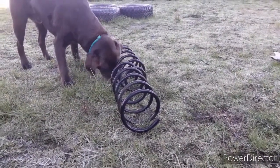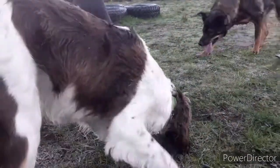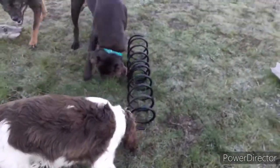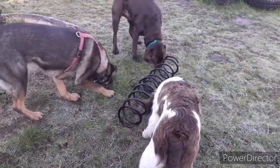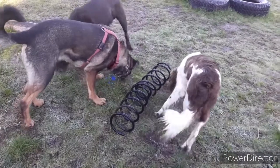I can use the car suspensions for the same principle. I put the treats within the gaps of the car suspension, and this way the dogs have to problem solve and find a way to get to the treats.